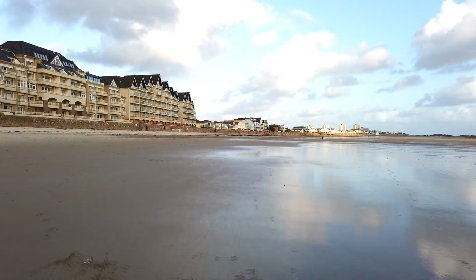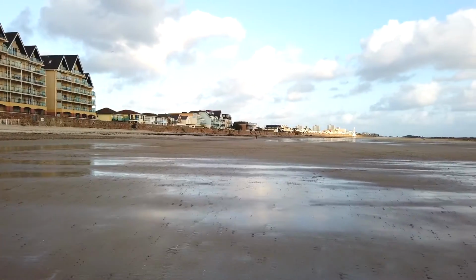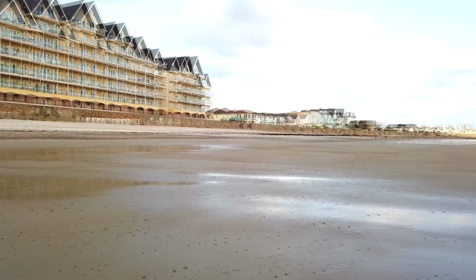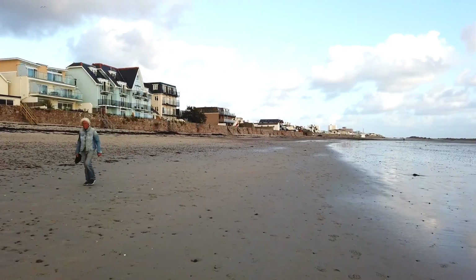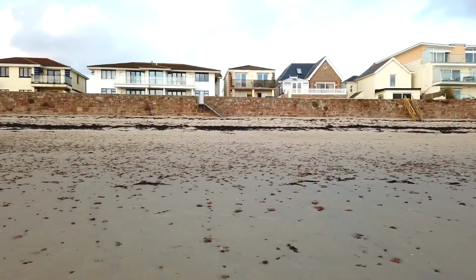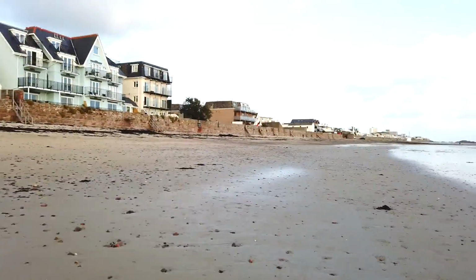Oh, we're lucky to do this at low tide. I can see that moving pretty fast. Ah, it's a big building. Oh, there's flats there. Right. I'll walk past that lady again coming out of here. These are beachfront properties. Not quite like Sandbanks. Not as expensive anyway.